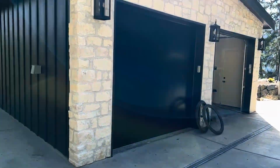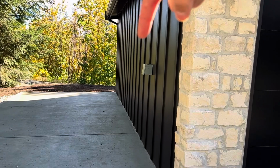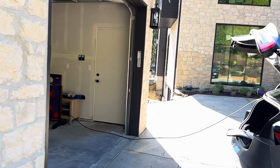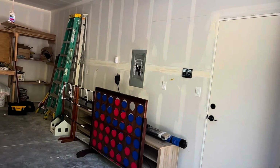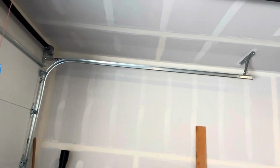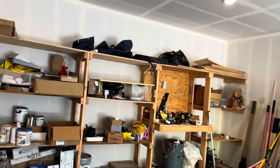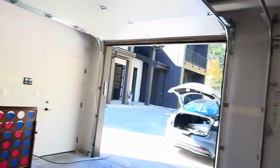All right, and here's the garage. We've got a two-car detached garage, and but otherwise, that's the garage setup.